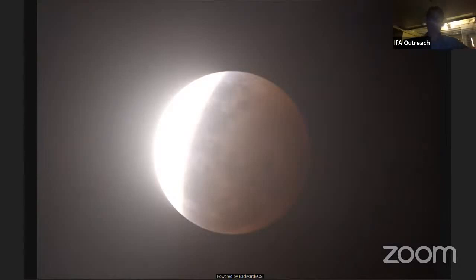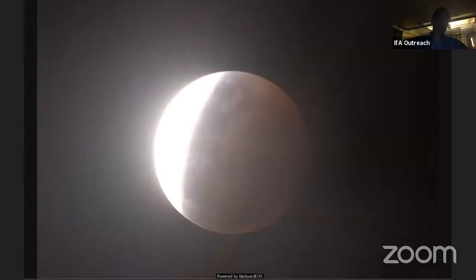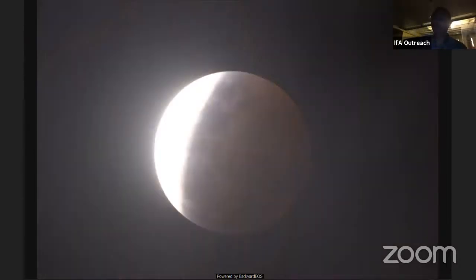Yeah, someone's commenting that we're all looking at the same moon at the same time. Well, it's different times in different parts of the world, but yeah, we're all enjoying this view. And we're glad people can join us from everywhere.